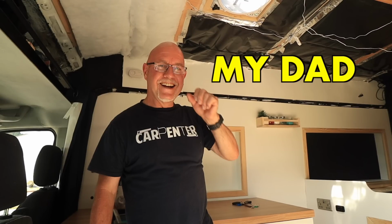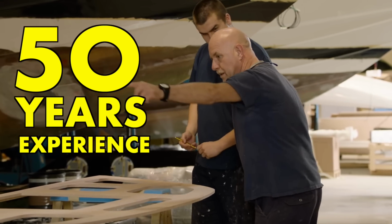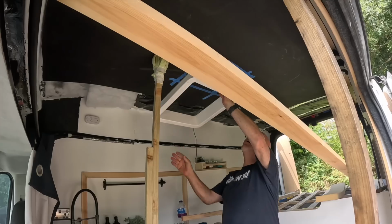For today's job, I've had to call in the professionals. This is my dad, or John, as he's also known. He's a carpenter with over 50 years experience building luxury yachts. And today, he's here to help me build the best roof lining any van could ask for.